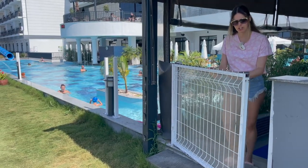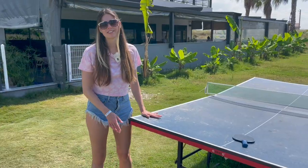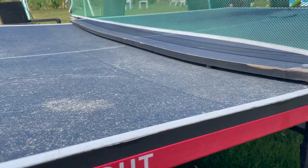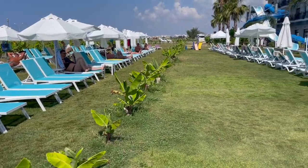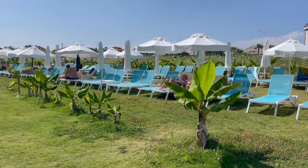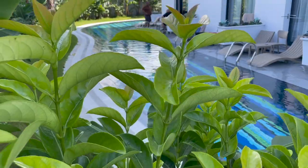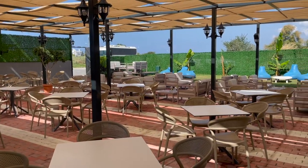The hotel didn't think about the children when it made this door. It's very dangerous. Pretty old table tennis, but I saw that people played here. It's very spacious, free and comfortable. Everyone can find a place for themselves. A very strange playground. This is an amphitheater, and I haven't seen that there were any shows here.